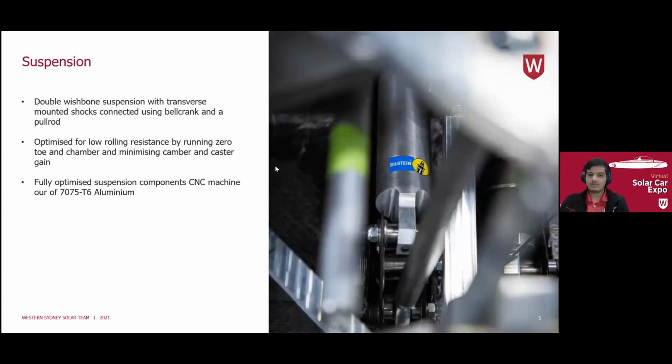Next, I want to talk a little bit about the suspension design. The front and rear suspension in TED3 are of a double wishbone configuration. They have an upright joining them and use transverse mounted shocks and a bell crank and pull rod system to connect them to the sprung mass. This was done mostly for packaging reasons.